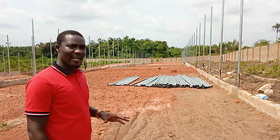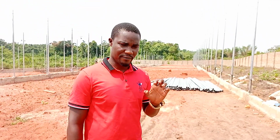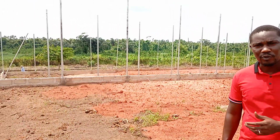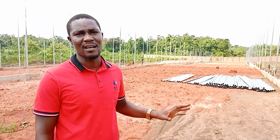So we are actually at the infrastructural phase, like we usually like to show you in our videos from the start-up of the construction down to the stocking and the end of production. So what we are actually doing now is we've just done the perimeter block work and we are doing the filling. It's actually a very slopey land. So we are doing a lot of filling at the moment. A lot of money has been spent here. Just the filling alone, a lot of millions have gone in. So you know what we're talking about.